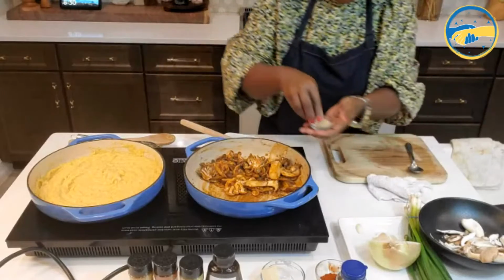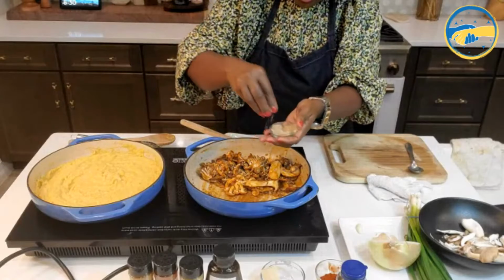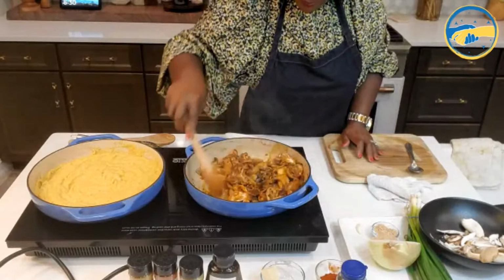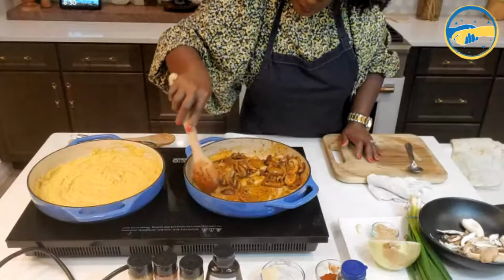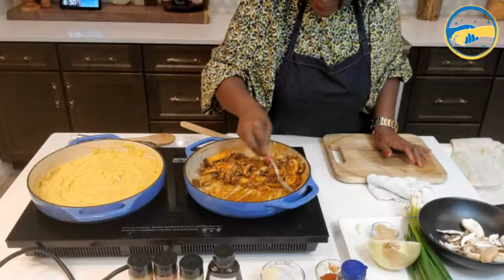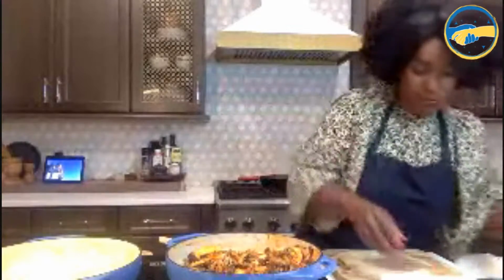I'm going to turn this off. I'm going to take a little bit of salt. I'm probably going to use about a teaspoon of salt on this. One of the great things about mushrooms is it really absorbs flavor, so a little bit goes a long way. Let me taste again. Much better.